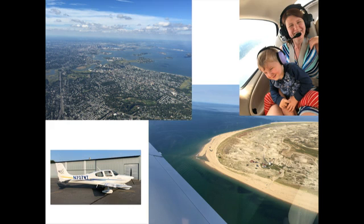Okay, so once you get your private pilot certificate, what can you do? This is what I like to do. Fly over Boston. I got the family in the back. We start in the Cirrus. We end up at Provincetown. We find the whales.